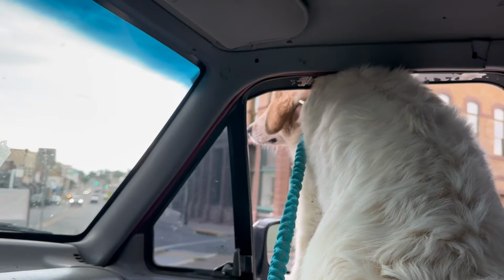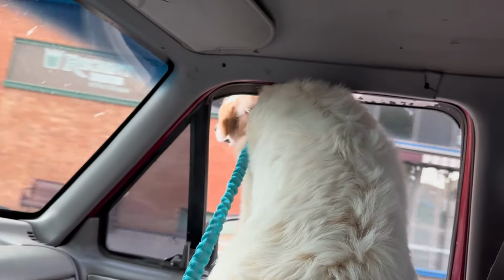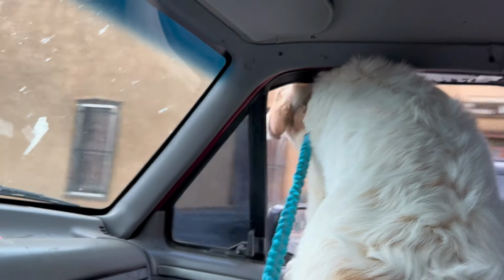This dude might be getting too big to ride in the truck. What do you guys think? Should we just get a bigger truck?